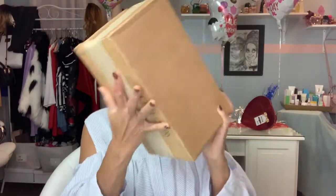Okay, we are back. And this is the box that it came in. It's a simple brown box. And it does show Boxycharm on it, and also shows my address. But anyway, so this is what it looks like. Let's see, what did I purchase?